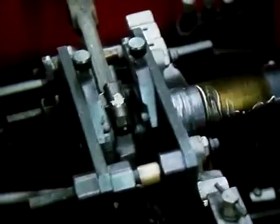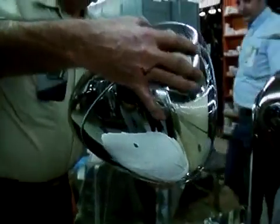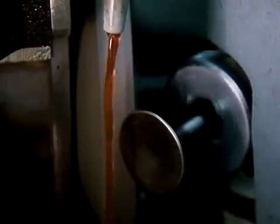And the chroming itself is a major process. It's a triple plating. You first cover it with copper, and then it's buffed, then it's nickeled, then it's buffed, and then it's chromed, and then it's chrome buffed.